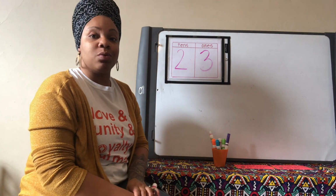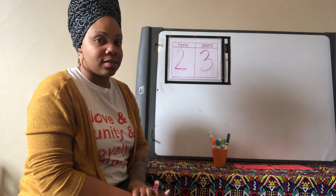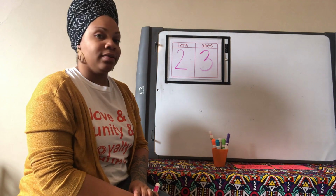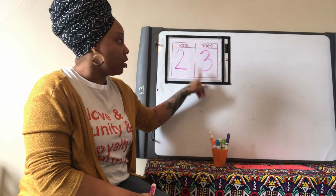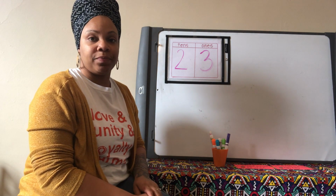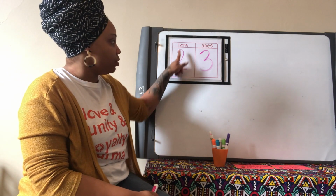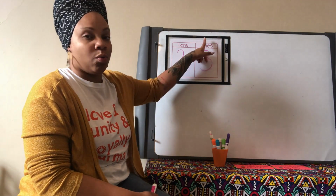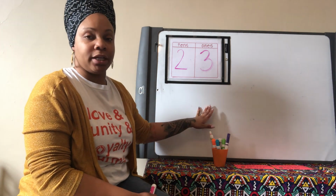Now, let's point to the ones house. Which column is titled ones? Very good. It's this column here. Yay, Bo? So how many ones are in the number 23? 3. Very good. There are 2 tens and 3 ones. So now that I know that, I can draw my picture.